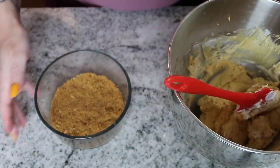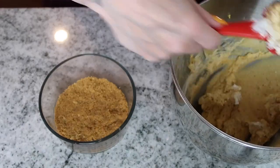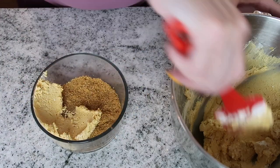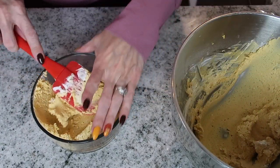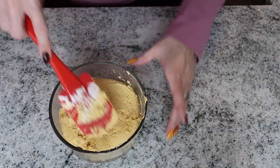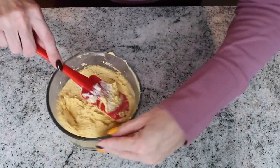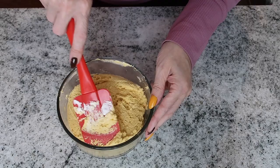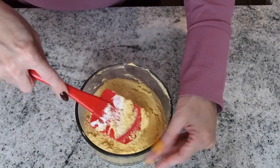All right, here is our bottom, and we are just going to plop this everywhere so that we can get it evenly along the bottom. Make sure that it's all packed in there as well so it all stays together. This smells so good.